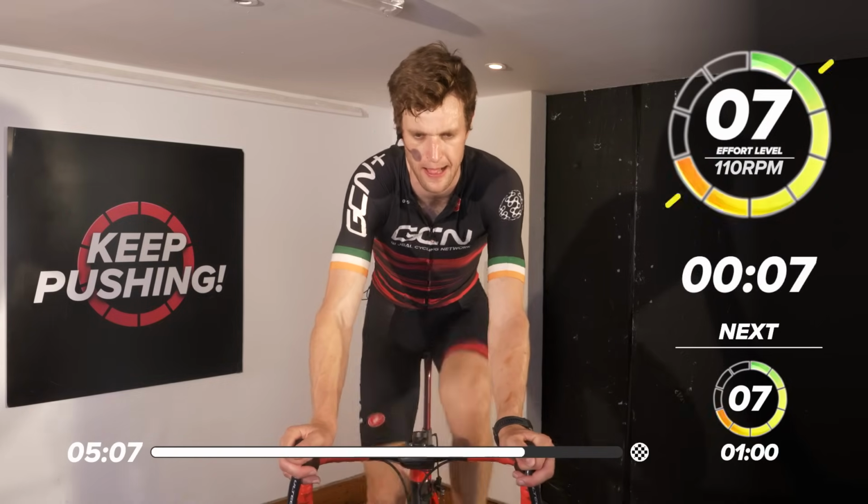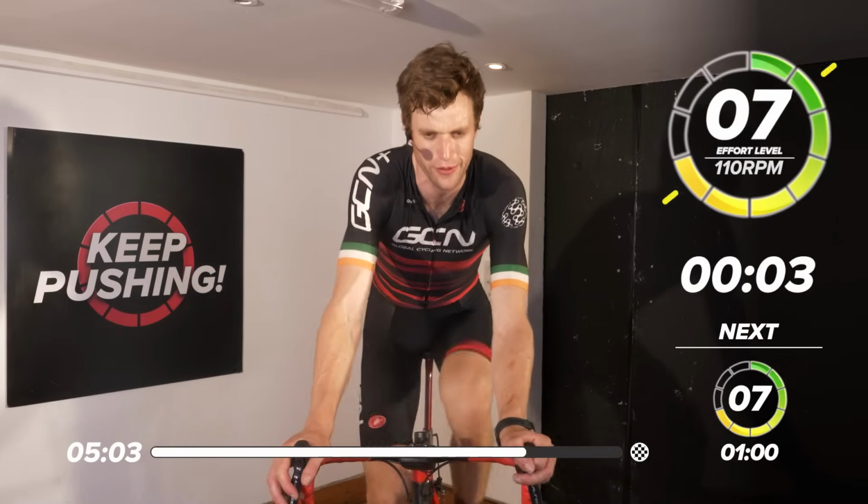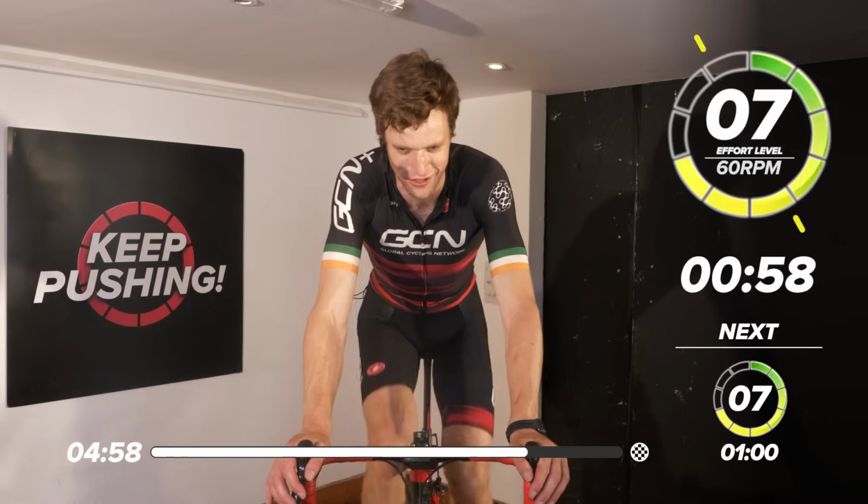Okay, in 5 seconds, we're gonna switch to our low cadence. Let's try and do as quick as we can. 2, 1, low cadence now. Straight into it.